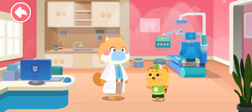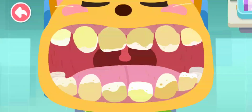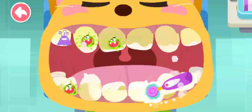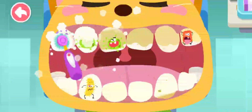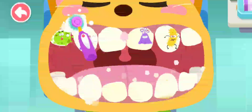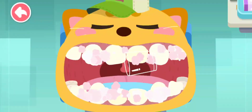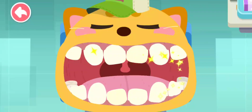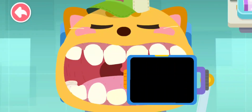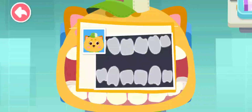Stomatology. Doctor, I have crooked teeth and they look bad. Don't worry, I'll handle this. The teeth are dirty. Let's clean them up. They need some braces.